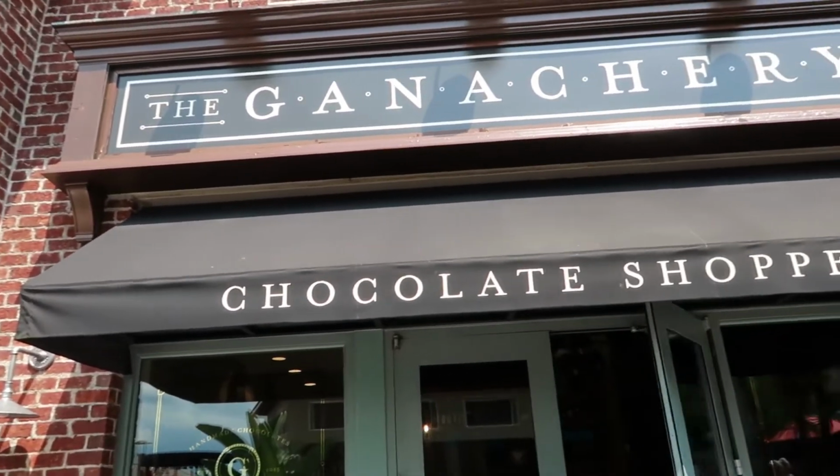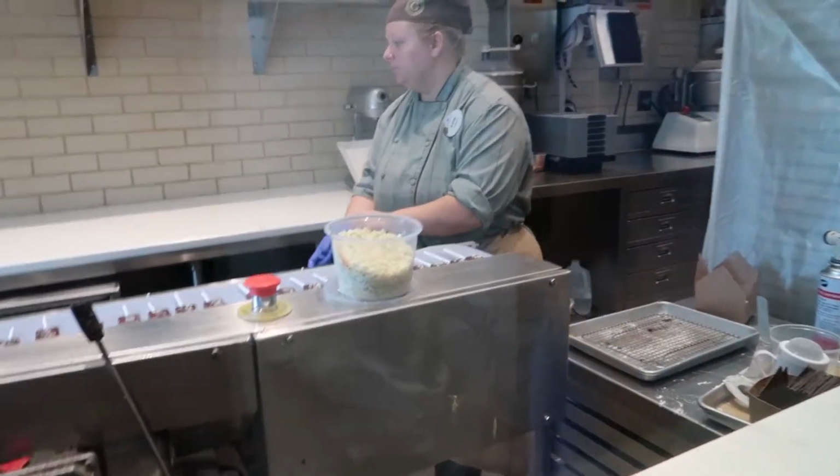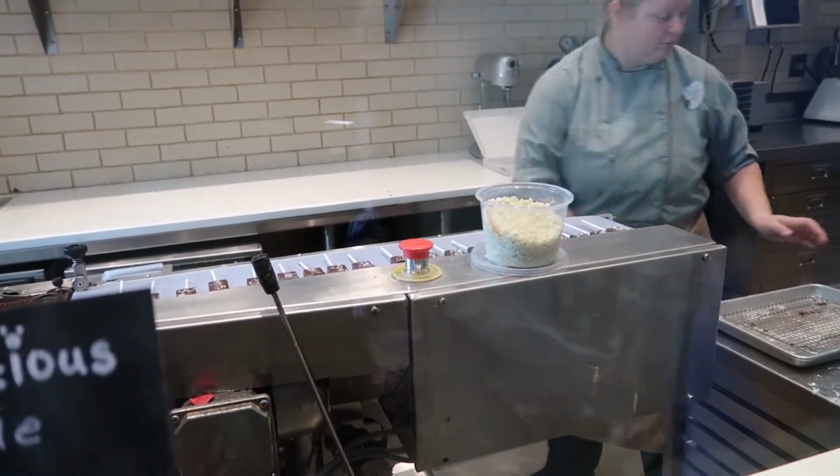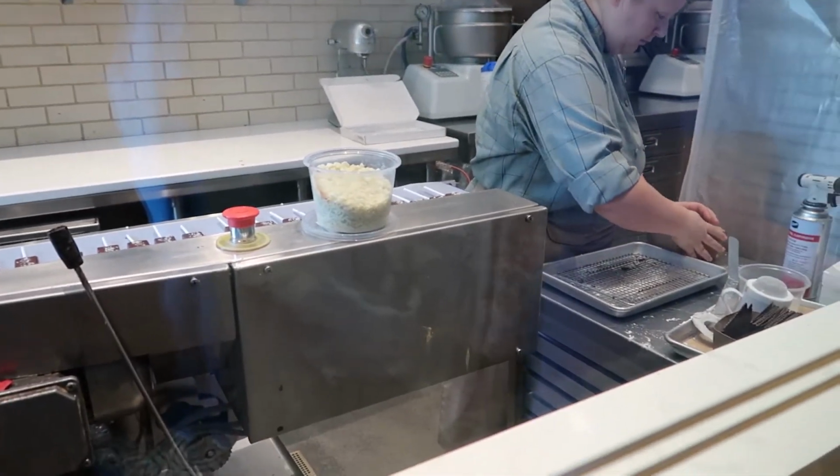The Ganachery, which we are going to get our key lime pie pop from. Can't wait to try it. So now we're inside of the Ganachery, and you can see them making some of their treats right here. It looks so good.